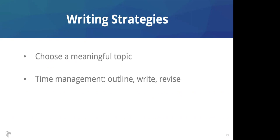So you want to start by spending the first 2 to 5 minutes outlining your work. After you have a plan, go ahead and get writing. This is where you're going to spend the bulk of your time. You'll need to watch the clock and save yourself 2 to 5 minutes at the end for review.